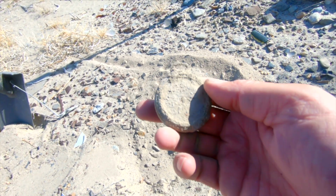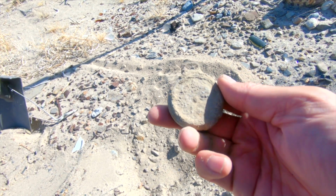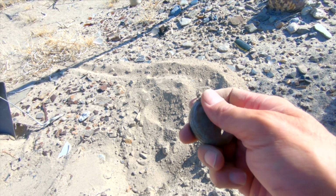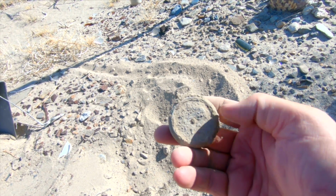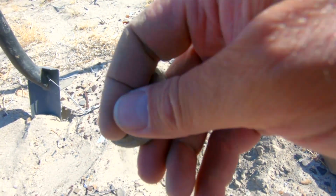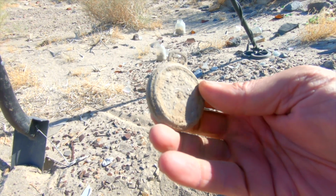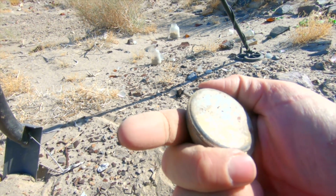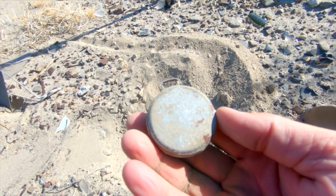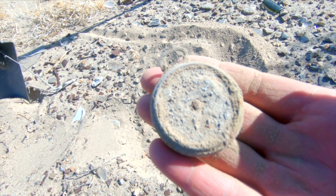Didn't bring my little brush. I might have the face on it. That's cool. I'm gonna have to clean it up later. I've always wanted to find one with engraving. I never have. But this one, you never know. I love finding pocket watches.